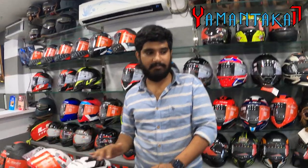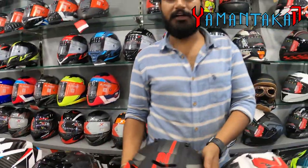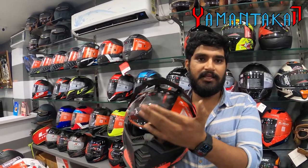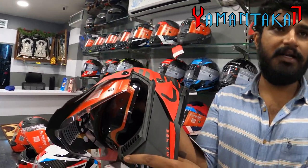And these are all the full face helmets. And next comes the dual sport. This is a dual sport helmet for bikes like Himalayan, Adventure, HD Adventure, Tiger, such kind of bikes. This is a fully removable and washable helmet.